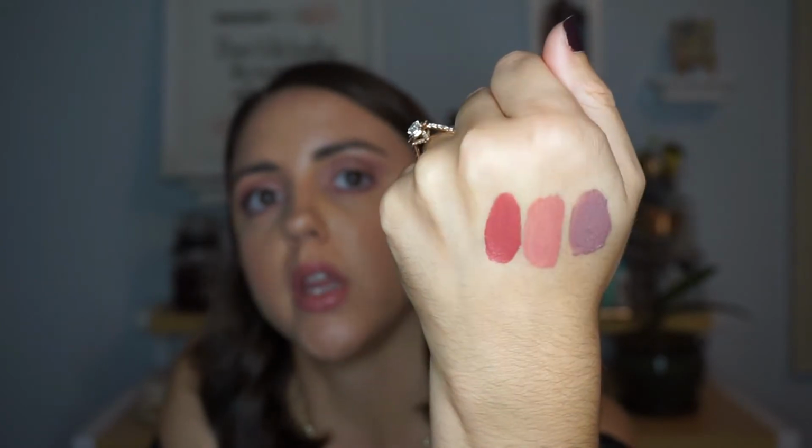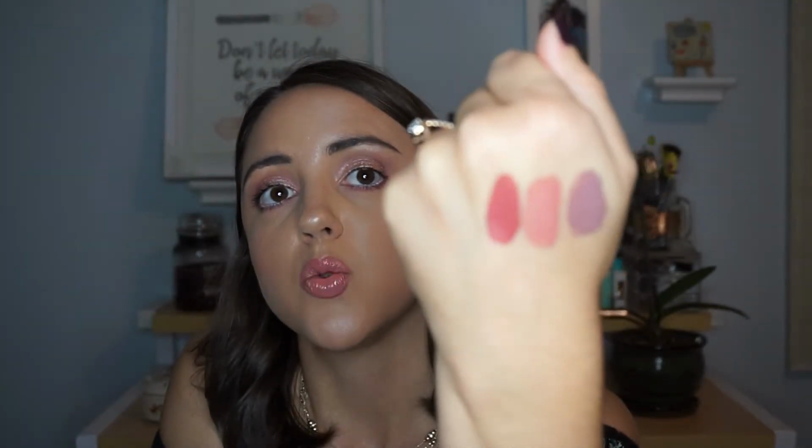Like, it has that really rosy tint to it. It's really pretty. This formula, whenever you put it on your lips, feels cooling. It feels like you're putting water on your lips. That's so weird to say, but I remember in my makeup tutorial, whenever I tried this on camera for the first time, it literally felt like I was putting water on my lips. So it feels really moisturizing.